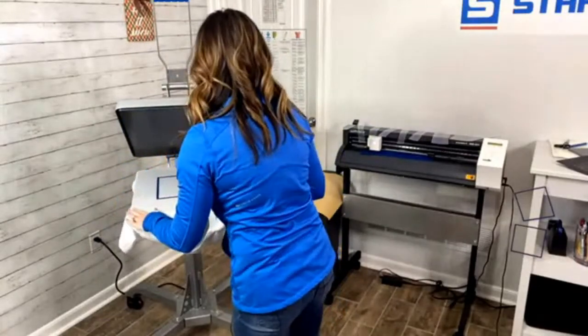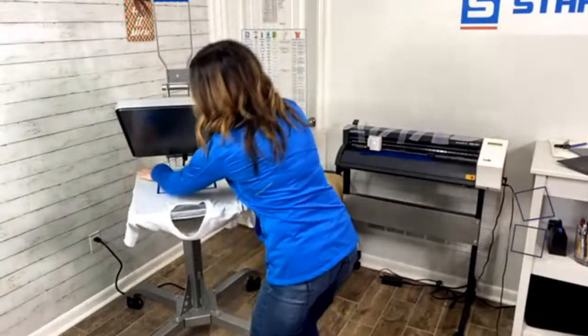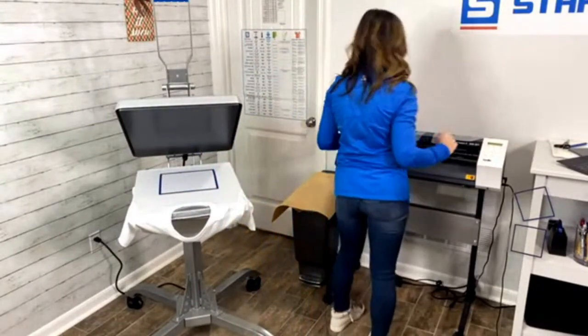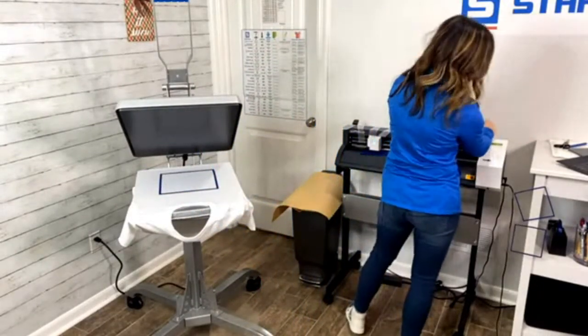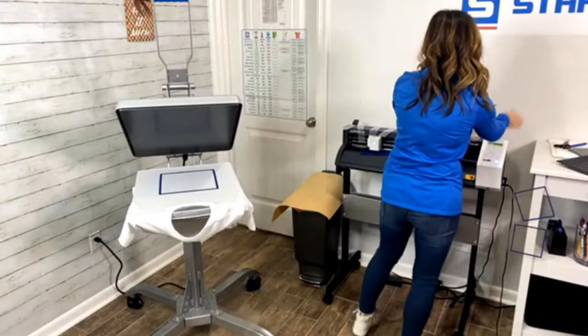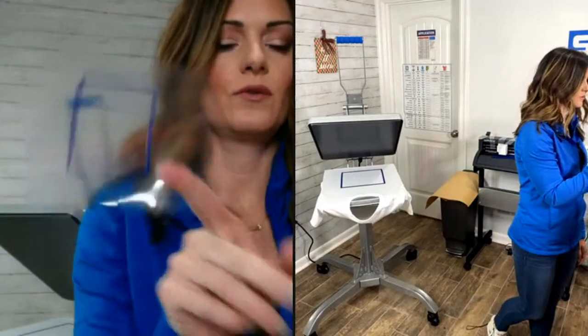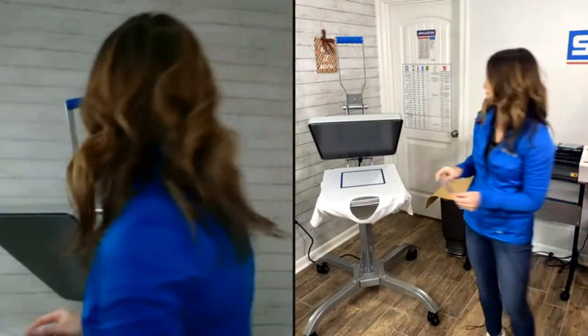So from here, the next thing we are going to do is use our left chest. Like I said, this is a 2 by 2 logo, you guys. So it is a square, very easy.